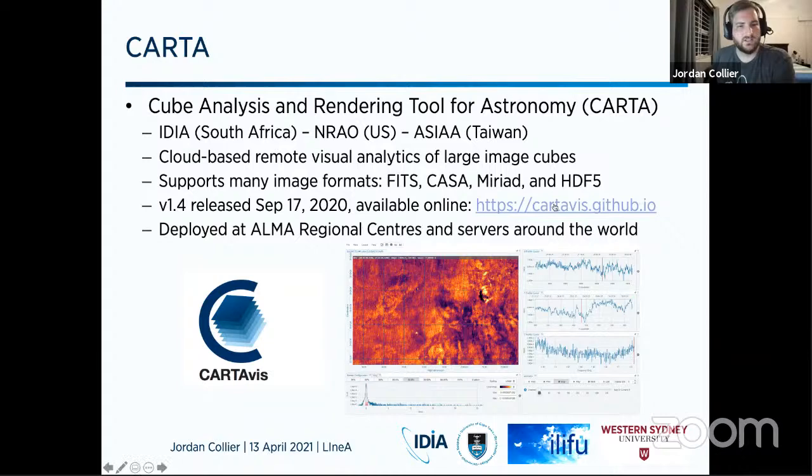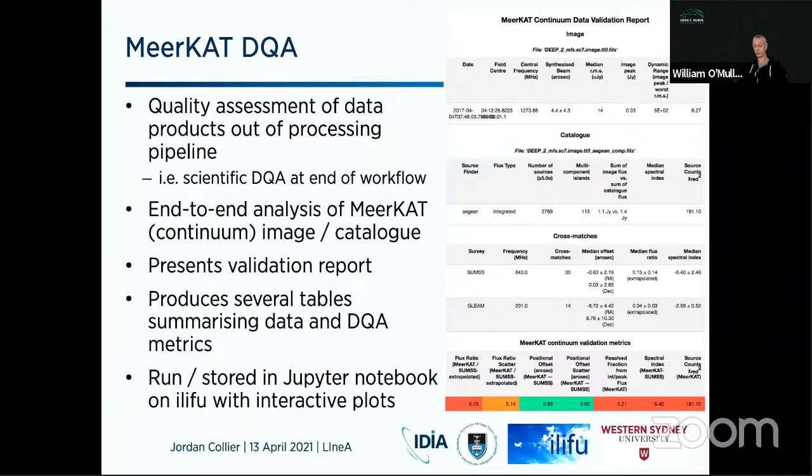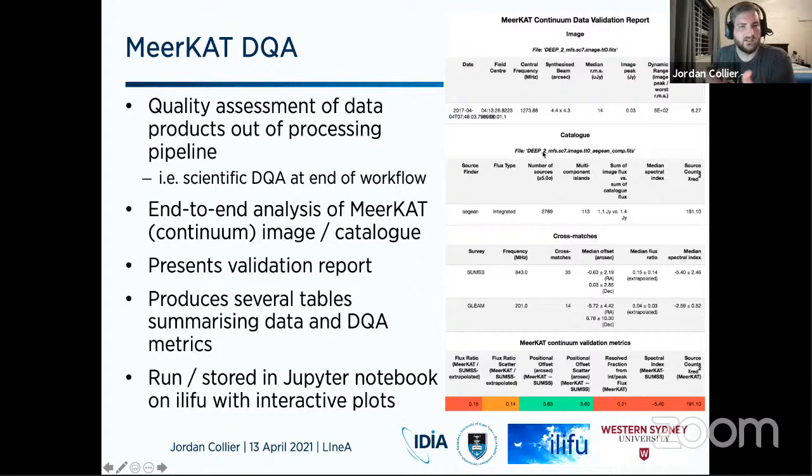You ought to go check out the URL and use the tool for yourself. I was hoping to do a demo. Maybe if we get time in question time, you can tell me if that's possible. So for now, given the amount of time left, I'm going to skip that and just mention the data quality assessment that we also offer at IDIA, which is essentially you take the output from a pipeline, the images and the catalogs, and you present a report that summarizes the data quality. It has these metrics and flags associated with whether it's bad or uncertain or good. And these are available to the user as something that they can do to inspect data quality.